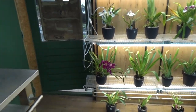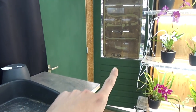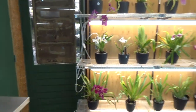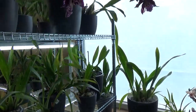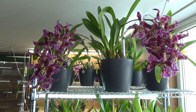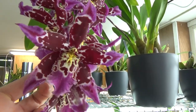And we just entered this video through the door, so that is where I come inside the orchid room, and that's obviously the door to my greenhouse, which we will use in a minute. But first we're going to look at the orchids here in this orchid room, at the blooms. And this one is so beautiful, and it's so sad I do not have an ID for this one, but it's such a beautiful one.